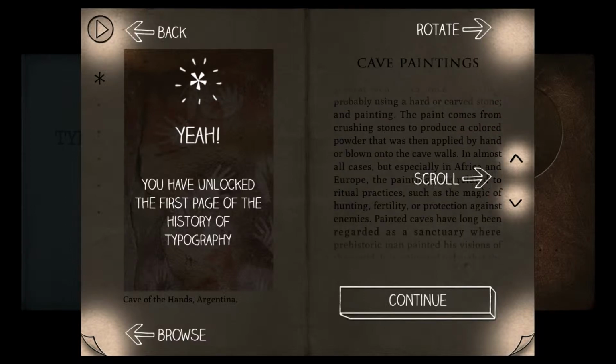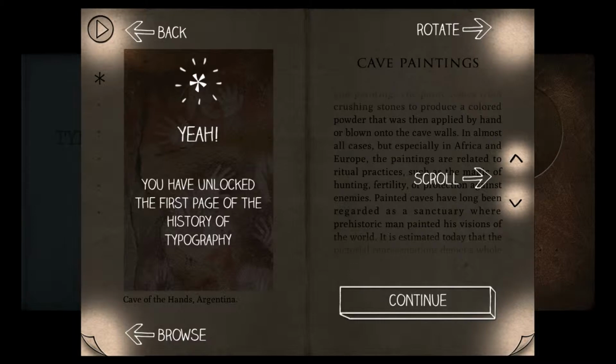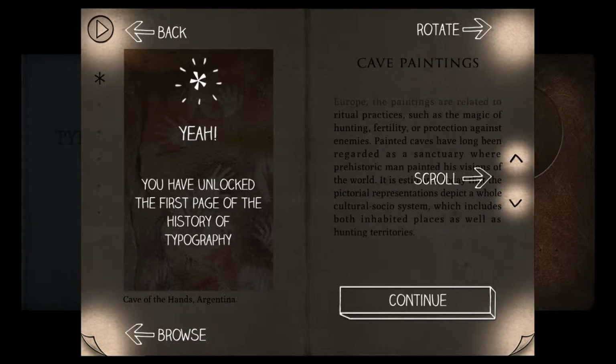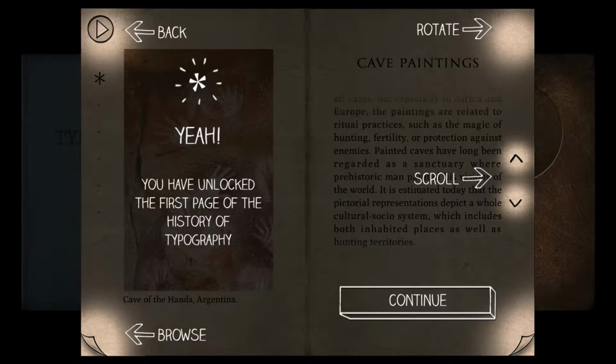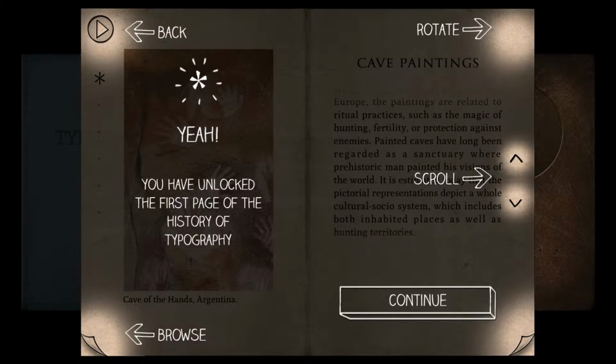The paint comes from crushing stones to produce colored powder that was then applied by hand or blown onto the cave walls. In almost all cases, but especially in Africa and Europe, the paintings are related to ritual practices such as the magic of hunting, fertility, or protection against enemies. Painted caves have long been regarded as a sanctuary where prehistoric man painted his visions of the world. It is estimated today that the pictorial representations depict a whole cultural social system, which includes both inhabited places as well as hunting territories.